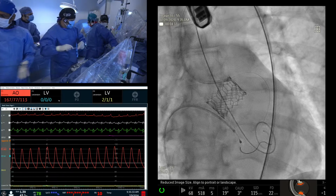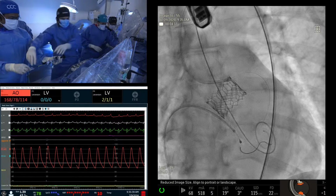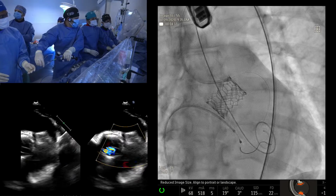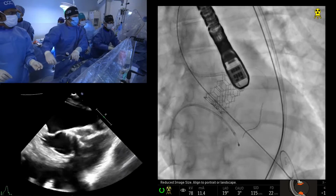I'm going to leave the guide inside. Nothing wrong with that. Balloon expanded valve. So, a very important question. Go to the echo again. It's sutured. Any PVL at this time? Wire. Trivial. Go. Take it off, please. 2D. So it's a mild or trivial?